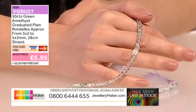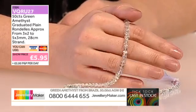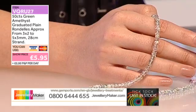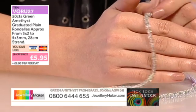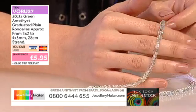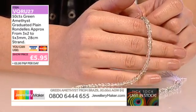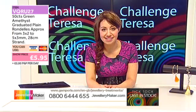£5.95. It's almost glowing. It's absolutely stunning. It's a beautiful, beautiful strand, and that price is something so special. 50 carats worth in here, green amethyst. It's a real treat to be able to bring you such a lengthy strand in this beautiful rondelle shape. All of this at just £5.95. That's amazing, isn't it?